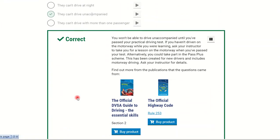You won't be able to drive unaccompanied until you've passed your practical driving test. If you haven't driven on the motorway while you were learning, ask your instructor to take you for a lesson on the motorway when you've passed your test. Alternatively, you could take part in the Pass Plus scheme. This has been created for new drivers, and includes motorway driving. Ask your instructor for details.